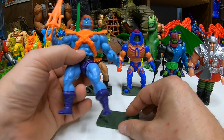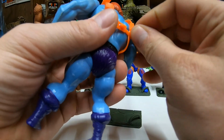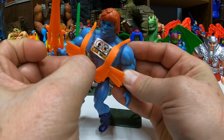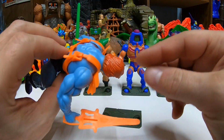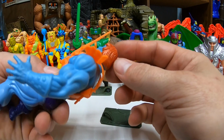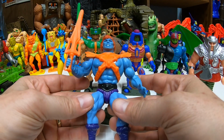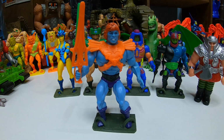And one other interesting thing about Faker is on his chest he has a little robotic, tape recorder looking sticker. You see that sticker? That being intact increases the value, of course. And then of course, Faker has this really rich orange paint on his hair. A lot of times that gets scuffed off, so the less paint scuffs and the better the paint, the more premium you're going to be able to get. This is one of the more expensive figures for Wave 2, or it is the most expensive in Wave 2. I think due to it's a little bit more uncommon, and the condition again matters. Got to find one that's in decent condition.